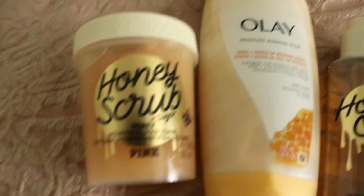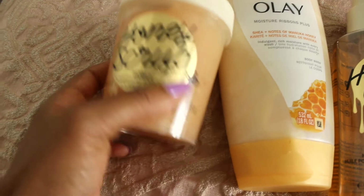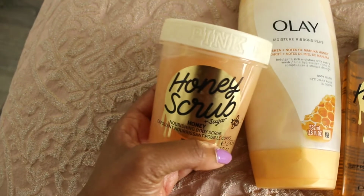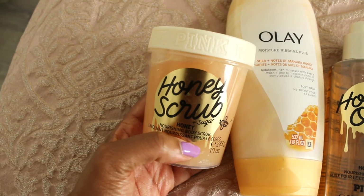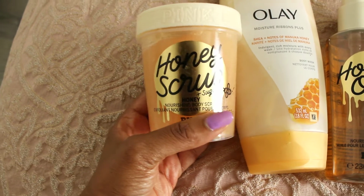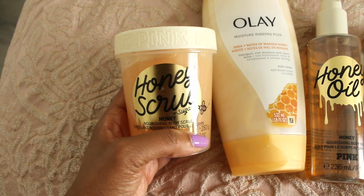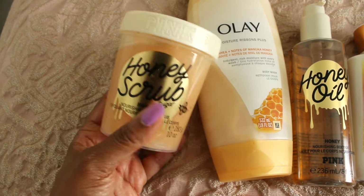Next, we're moving on to our Sweet Melon smell. These are our Sweet Melon scented body care combinations. So the honey scrub from Pink. Oh, this smells so good. This literally smells like honey buns to me. I want to open it right now to smell it, but I'm filming the video and I'm using both of my hands, so I cannot.